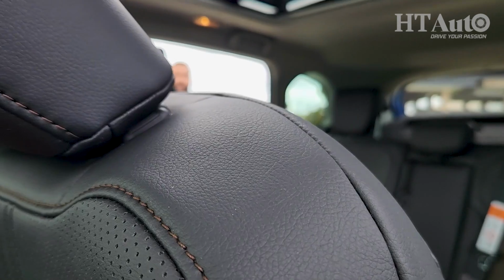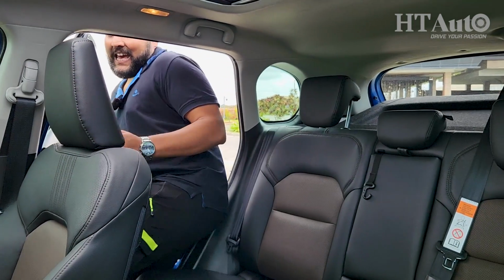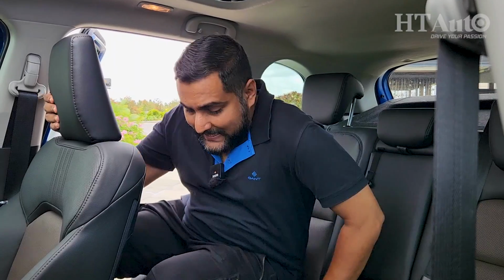But what do the rear seats have on offer? Let's find out. The rear seats of the HyRyder have several stellar highlights and a few significant misses as well. Let's start with the misses first.